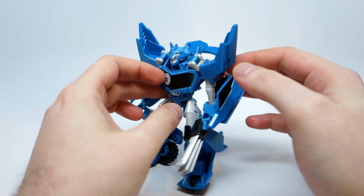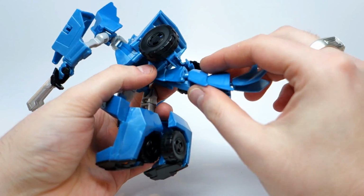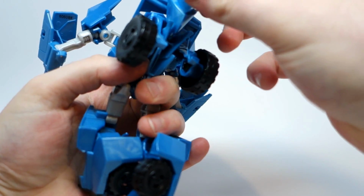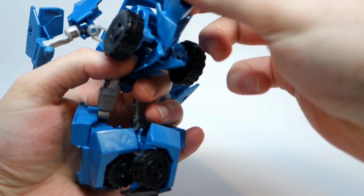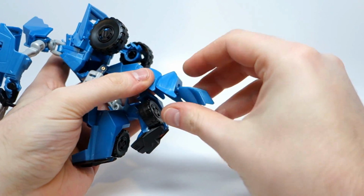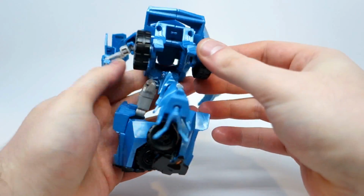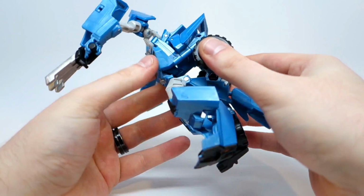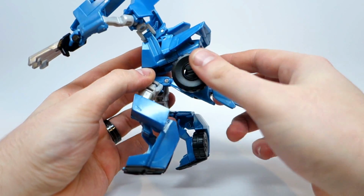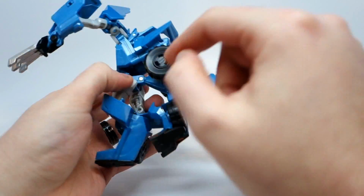Other than that, it does seem like this was kind of intended, and I might be wrong. It might just be because this folds up into there for the alt mode. I guess it's possible. It kind of looks like it might have been intended at some point that this part was going to collapse, at least the wheels or something were going to collapse up into here and kind of pass through the tail or something. It would have been nice if they had figured out a way to fill in this gap or something.